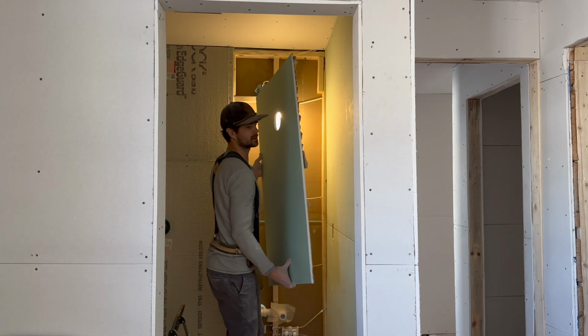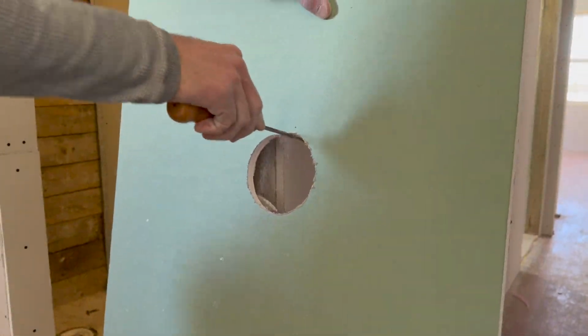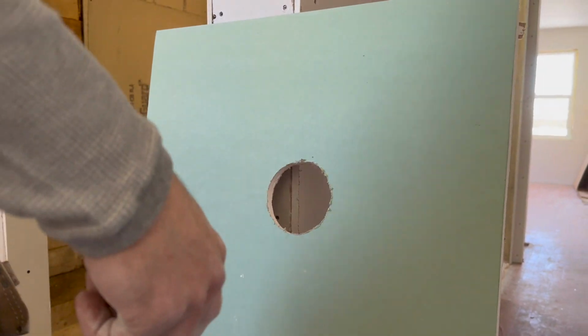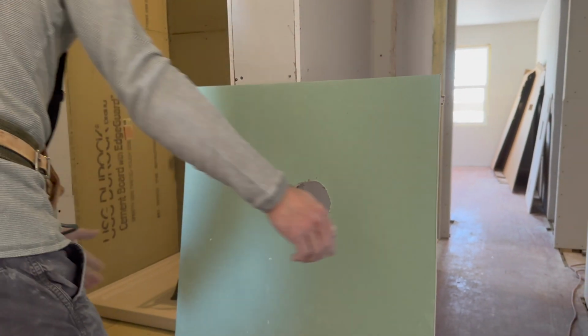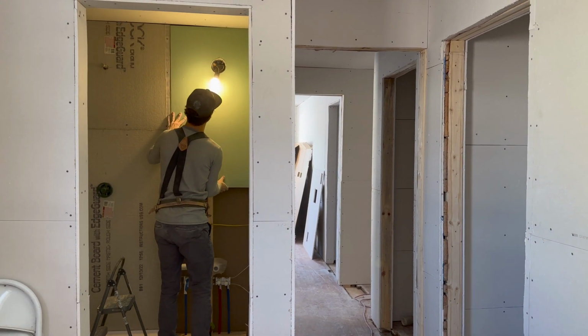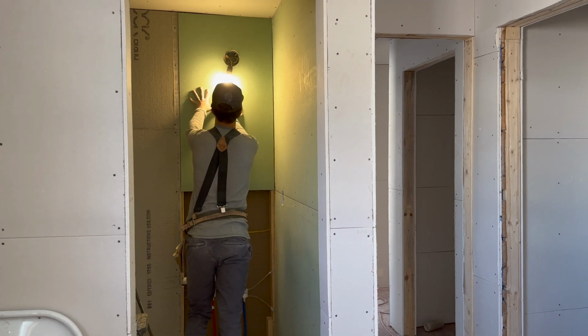But once again, more sheetrock, and that's what we're doing today. Look how perfect I made that circle with this handsaw. You're in, babe. Okay, I'm coming.